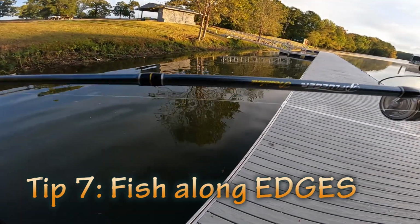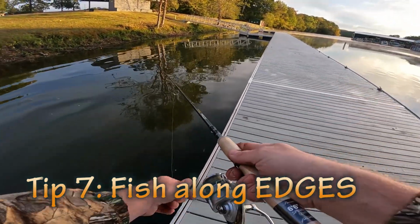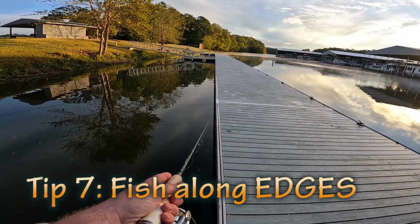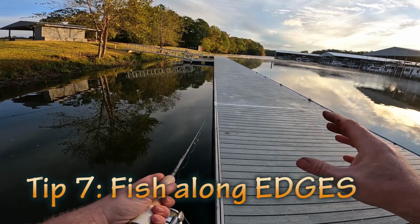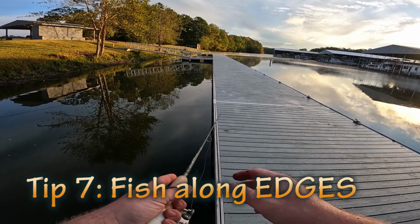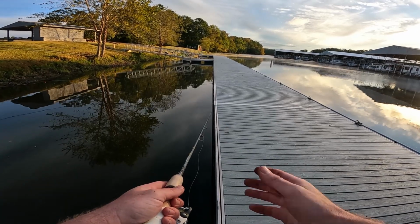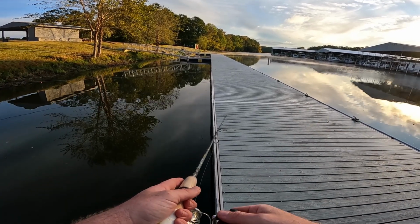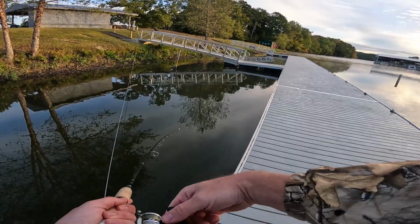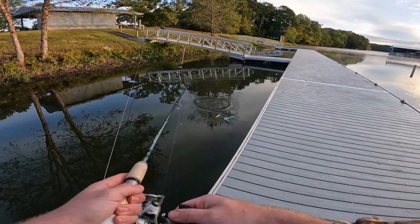The next tip, cast parallel to structures. Fish are predators and oftentimes ambush predators. So if you've got a dock or a pier like this one, a lot of times the fish are stacked in under, waiting on something to come by. So by casting parallel to the structure, when your bait is brought back along the edge of it, a lot of times is when they'll come in and hit it. There's a fish. Nicer fish.